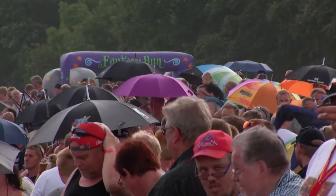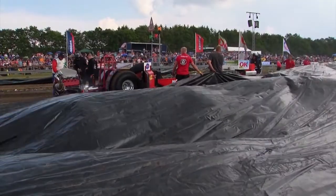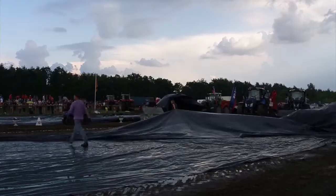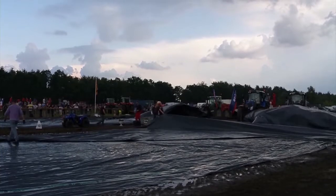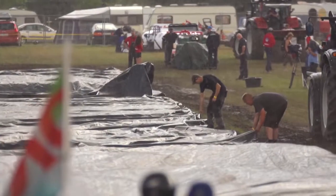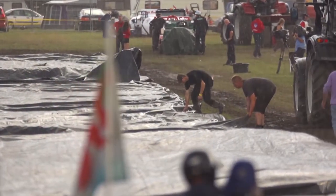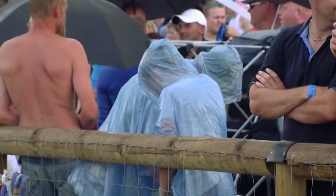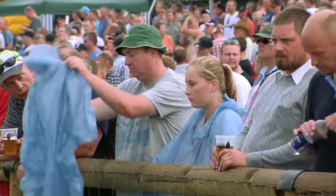As long as we can keep the rain off the track, and the rain stops shortly, we'll be able to continue with the class. Forecast break here is about 45 minutes to an hour. With a bit of luck, the storm will be through. As you can see there, the crowd just making use of anything they have to keep a little bit out of the rain, although it is fairly warm here at Brande today.